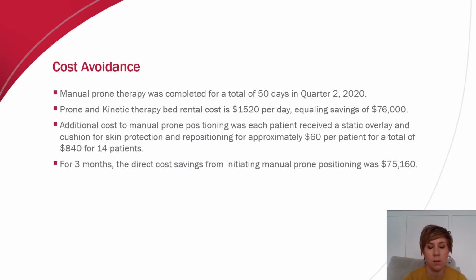Now there were some additional costs for manually proning each patient because we use a static overlay and a cushion for skin protection and for repositioning, but that's a minimal cost of about $60 per patient. So overall, we still had a direct cost savings of $75,000 in just 3 months alone.